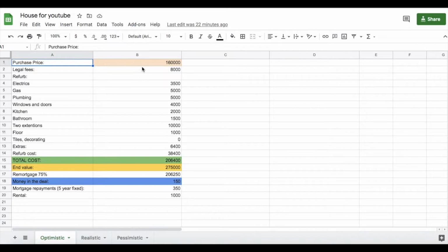So the guide price of this house is 140 to 160,000 pounds. It definitely will not go for 140, and I really doubt it's going to go for 160. But anyway, I took the highest number from the guide price as the optimistic scenario. So if the purchase price of the house is 160,000 pounds, legal fees that will include the stamp duty and everything else, like the lawyer and searches, everything else that you have to pay for, I think will cost around 8,000 pounds, and this is also max.